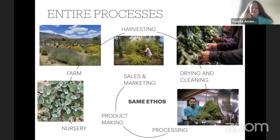We do the drying and the cleaning. In our processing, we have essential oil stills that we use as part of our processing, and then we make and package all of our products ourselves. And so every single thing that we do until we have that product going out to people is under the same umbrella and in the same value system.